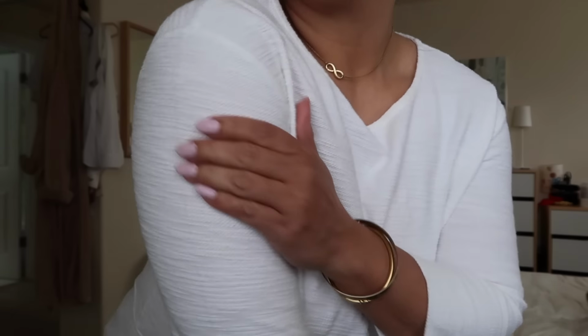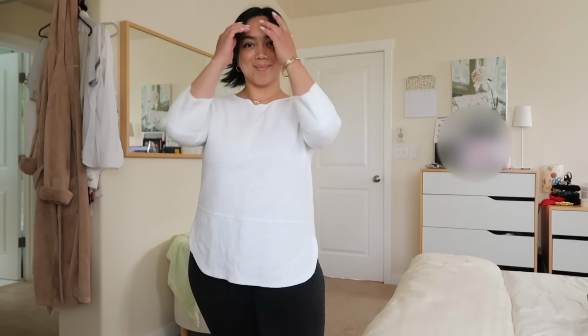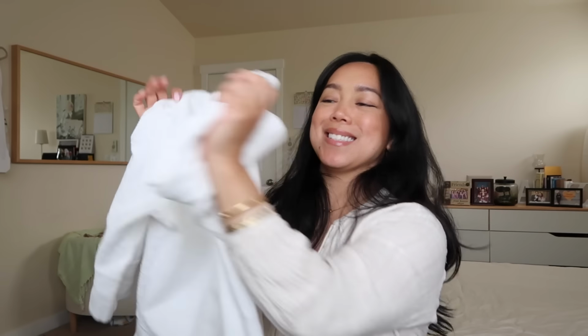This is something that I would wear on a casual spring or fall day. And bonus, on the bottom it's curved, which I've always loved. I feel like it just flows well with my body. It doesn't cut you off so bluntly. Yay, $2.50. Last but not least, I have like 10 seconds left.